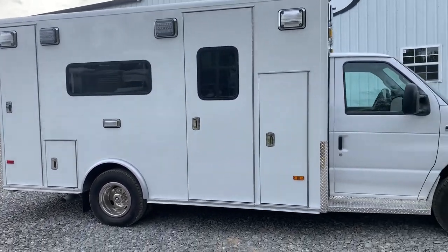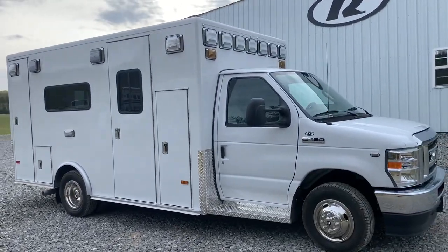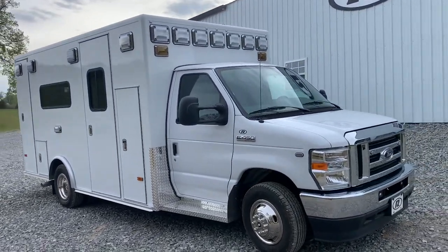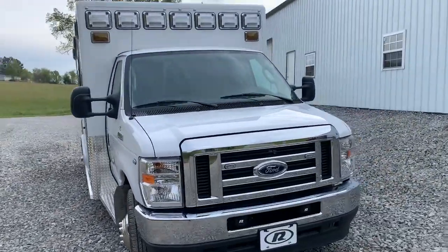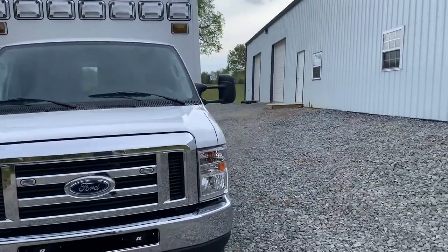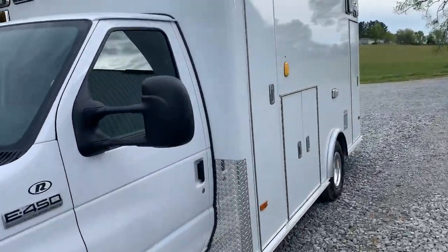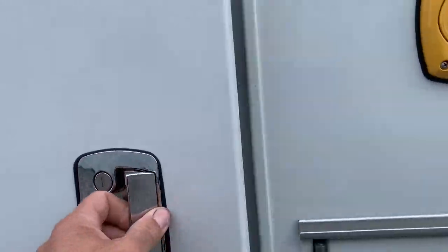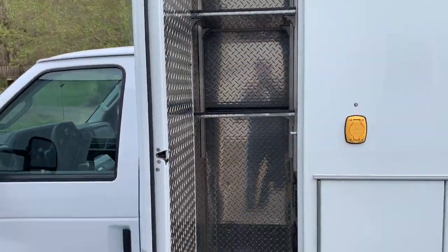It is a new 2021 Ford E450 with a 158-inch wheelbase. Engine is a V8 gasoline, 7.3 liters. The body configuration is left forward storage. It has adjustable shelves.